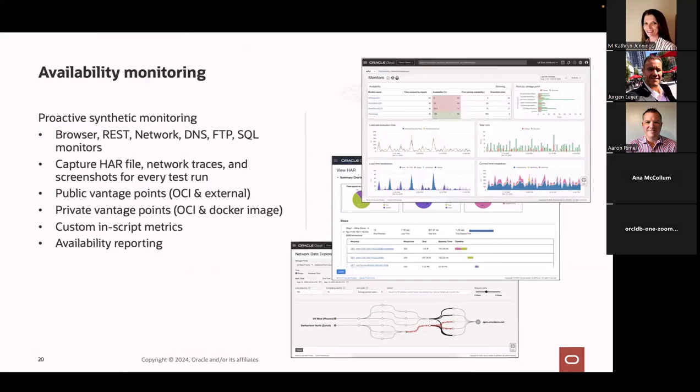Availability monitoring is better known as synthetic monitoring. This monitoring can include browser, REST, network, DNS, FTP, and even SQL monitors. When these monitors execute, they'll capture a HAR file, network traces, and screenshots for every single one of those test runs. The monitors can be configured at both public and private vantage points, like I spoke about earlier. Public includes OCI and external, while private can be within OCI, including Docker images.